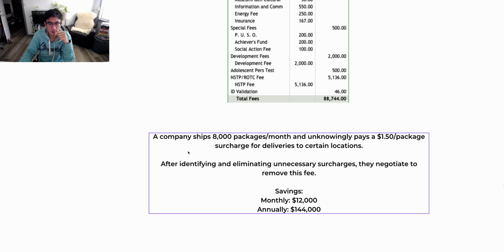So just by doing this, let's say a company ships 8,000 packages per month, and they unknowingly pay a $1.50 per package surcharge for deliveries to a certain location. After identifying and eliminating unnecessary surcharges, they negotiate to remove these fees. That saves you $12,000 a month, $144,000 a year.